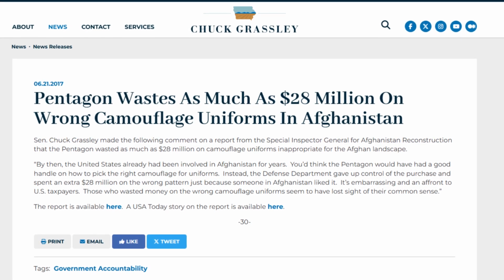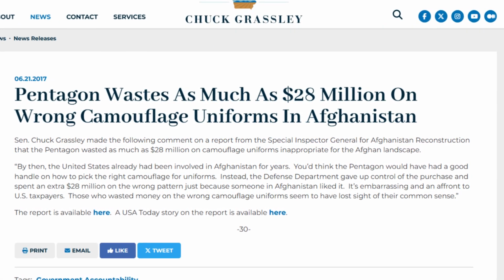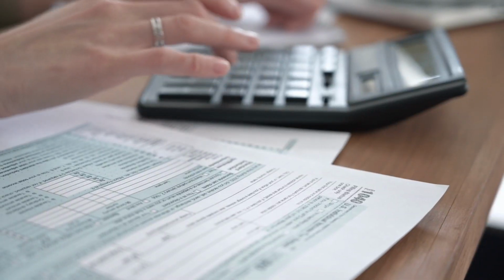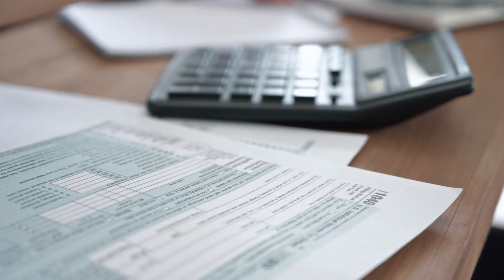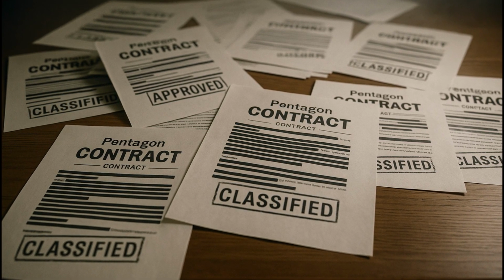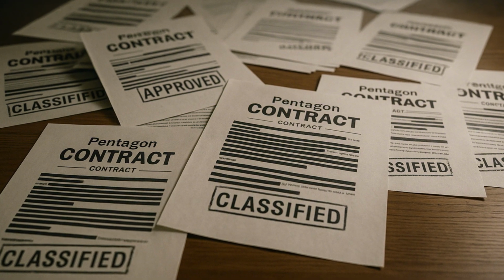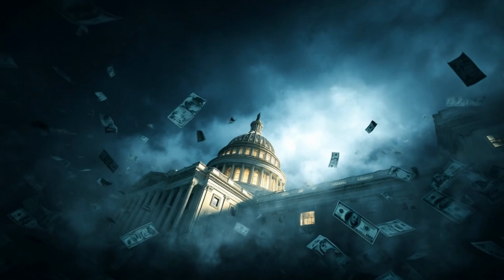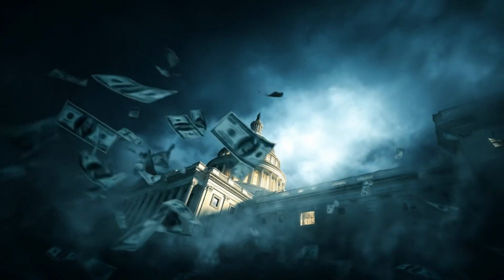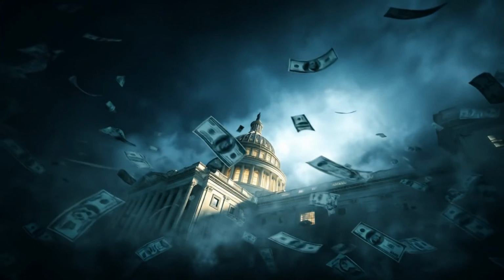Another wasted $28 million on camouflage uniforms unsuitable for Afghanistan's environment. Inspectors General reports document it all. Cold, brutal accounting. Yet accountability remains elusive. Pentagon contracts are often opaque. Oversight is weak. Billions slip through the cracks every year. In a way, the Pentagon itself is a shadow economy, vast, powerful, and largely beyond public scrutiny.